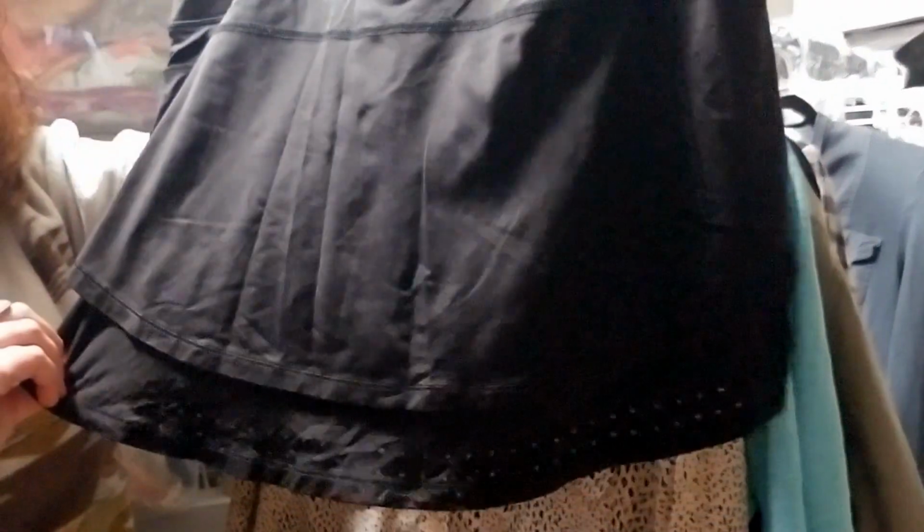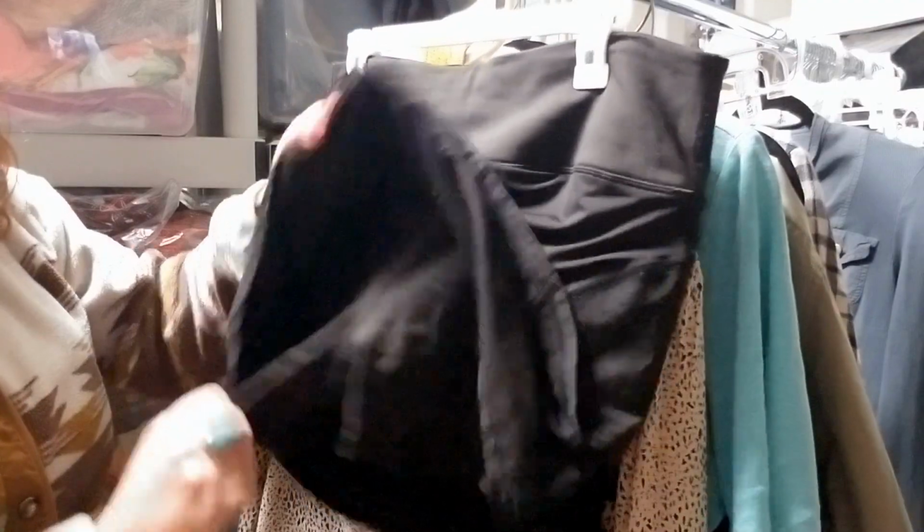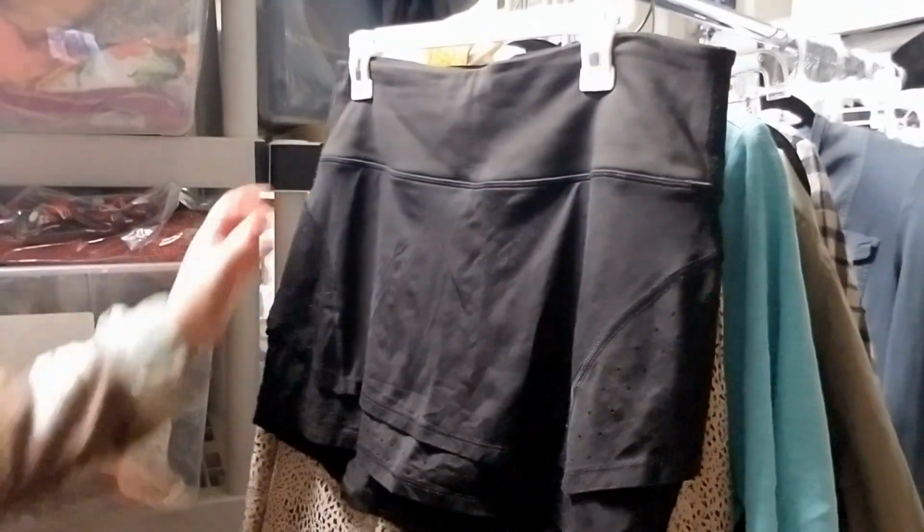This is a skirt by Athleta. I really like the style on this one with all this perforation. It's a skirt if it has the little shorts underneath. So these do really well. This one's a size medium.